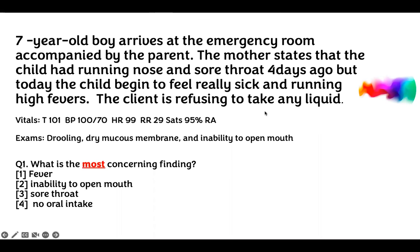So, a bunch of words, 5 lines. They give you vitals. Usually you don't see all these things, but here they give you temperature, blood pressure, heart rate, saturation, and they did an exam for you. The examination shows drooling, dry mucous membranes, and inability to open the mouth. And then they ask you a question: what is the most concerning finding?